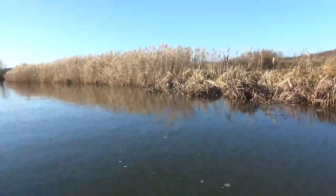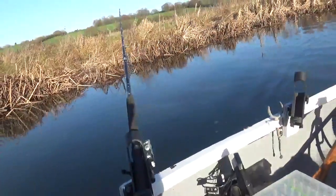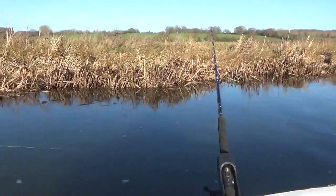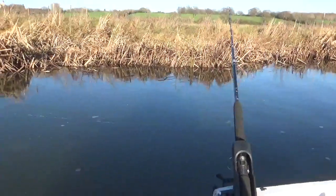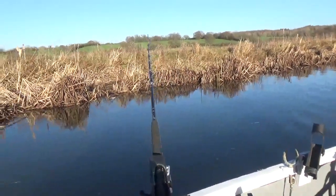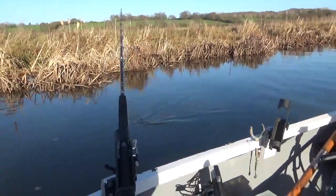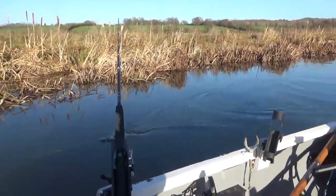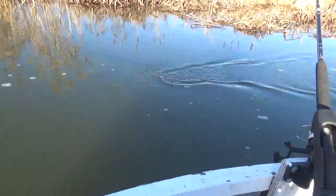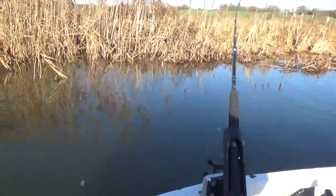where the reeds are really quite tall. There seem to be quite a few pike milling around, so we'll keep the camera rolling on this bit here and see if we can grab another one before we head round that other corner. We've got to come back this way anyway, so it might be a case of having another crack on the way through. There's quite a bit of debris in the water on here, but we shall see.